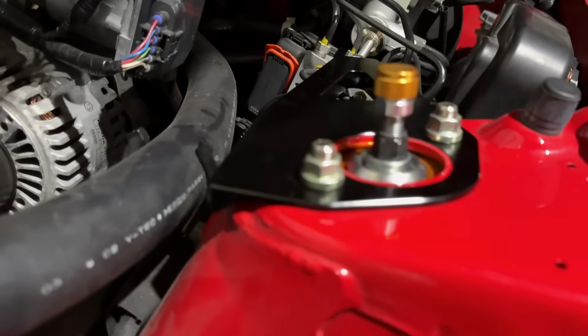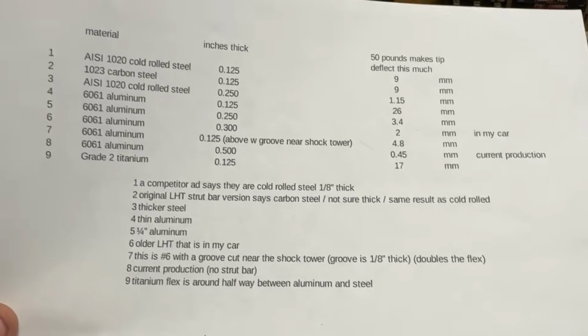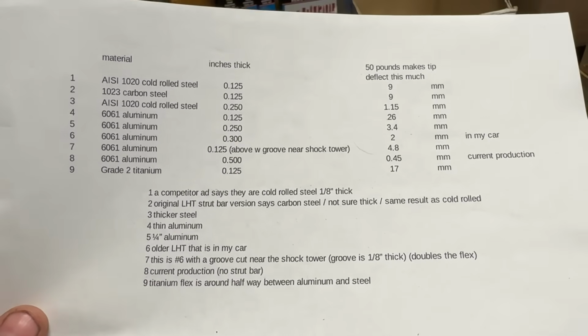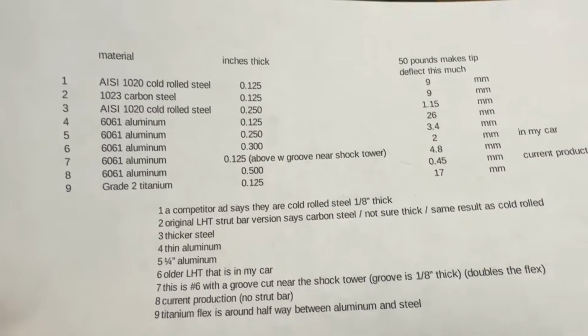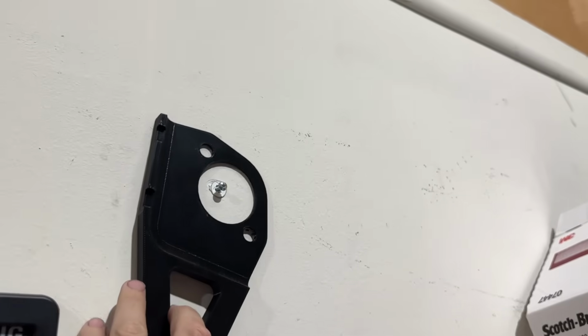That is fantastic. This is the analysis using the software for the different materials right there, and that shows the deflection. So there's a couple on there that are basically the knockoff of ours. There's a couple of people selling it, which I guess I should be flattered, because it works very well.